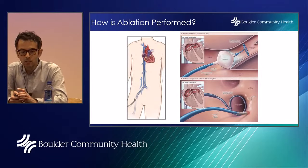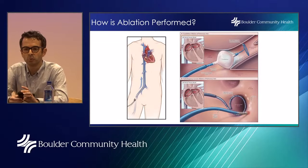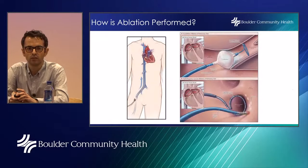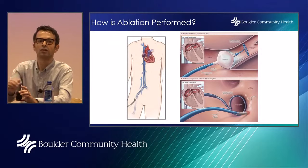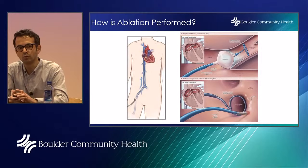In prime time use right now, we have two different treatment modalities for treating AFib. On the prior slide, I showed you this lesion set with these red dots. That is a radiofrequency ablation, which you can see on the bottom right of the screen. That's a point by point procedure, heating up the tissue to kill it. Whereas on the top right of the screen, what you see there is a cryoballoon catheter.